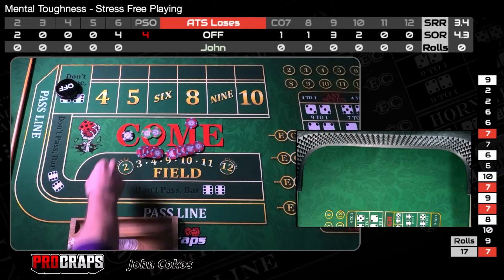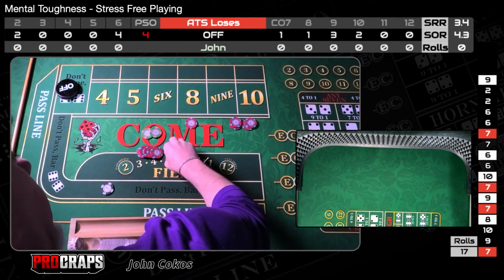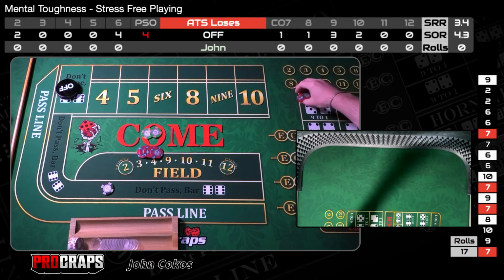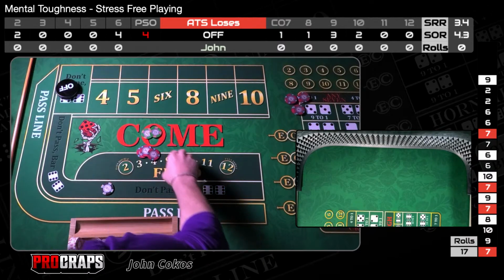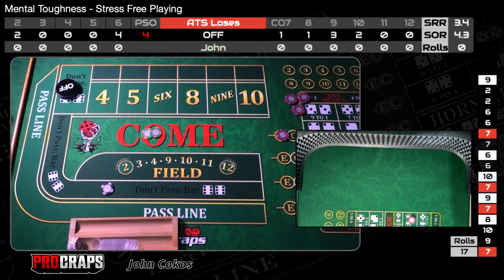What we're going to do is I'm going to grab 100 on the don't pass. We're going to go ahead and grab $10. There's 2, 2, and 2 on the 7s. We're going to hop, and I can use this over here if you can see it. I can hop the 7s over here for you, so they're still in view of the camera. We're going to go ahead and get a $10 yo, and a $5 12. Okay, that's going to be our spread coming out.